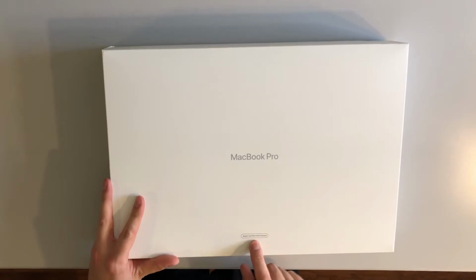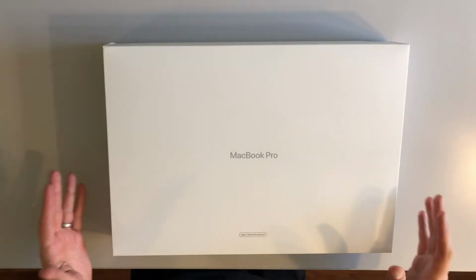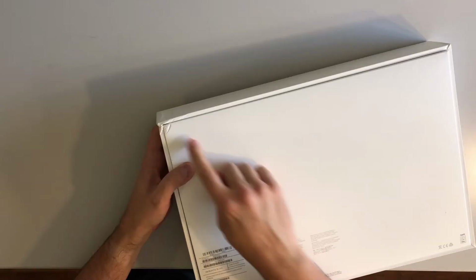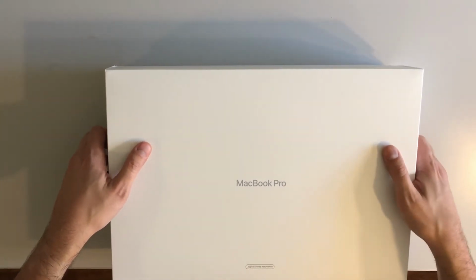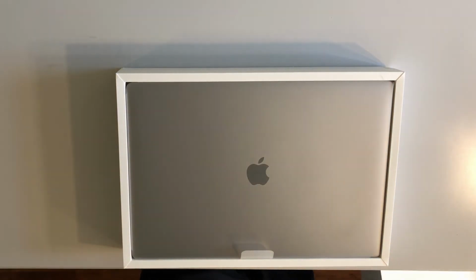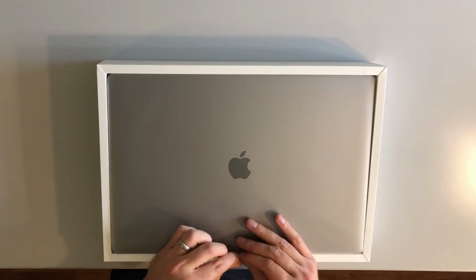As you can see, it's certified refurbished. I get just about all of my Apple products refurbished, and it's great. Ooh, look at that. As I was saying, getting refurbished is great. You get the same warranty as a brand new Apple product. It's guaranteed to be just like new. And in this case, I probably saved about $500 on this thing.